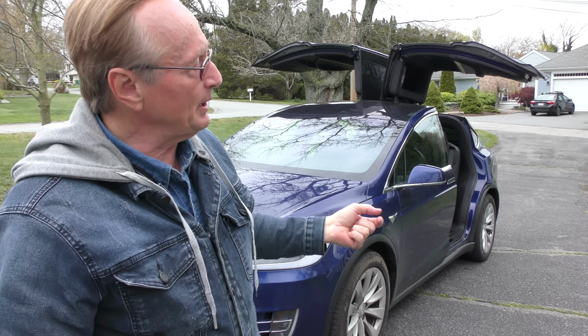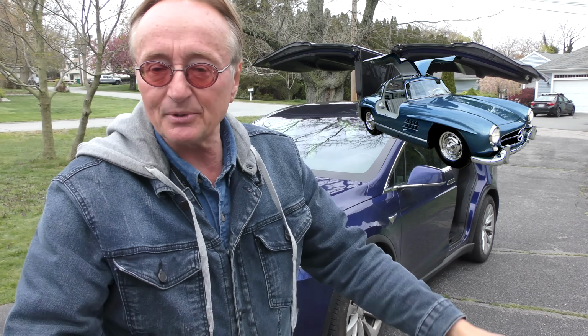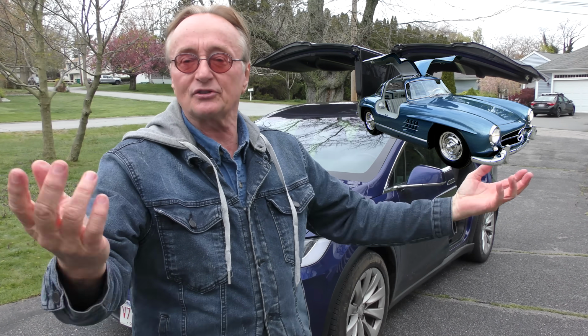People are nuts about gull-wing doors. They always keep their value. So it really wouldn't matter what happens with Tesla. People just like gull-wing doors. You look at a Mercedes gull-wing door, they're worth hundreds of thousands of dollars.